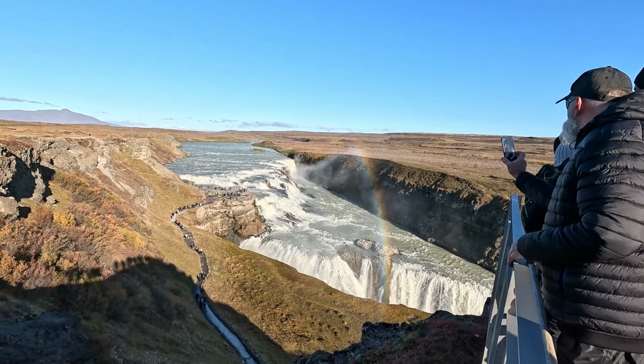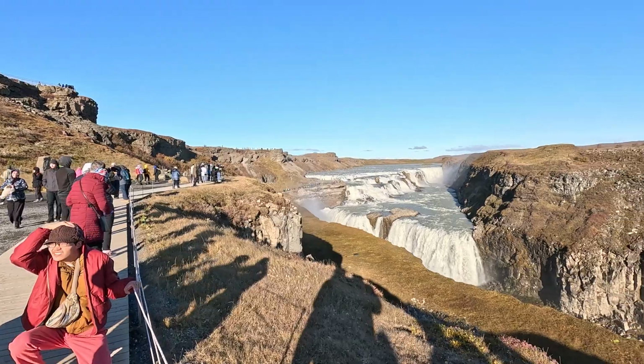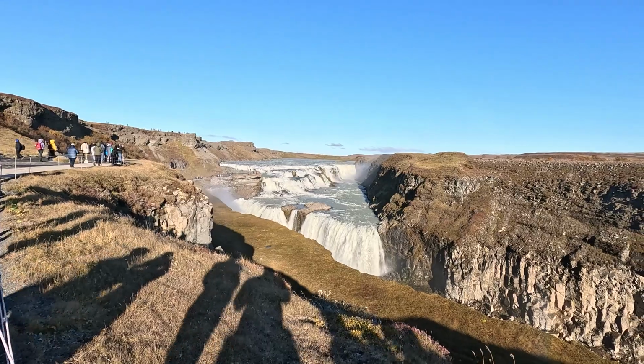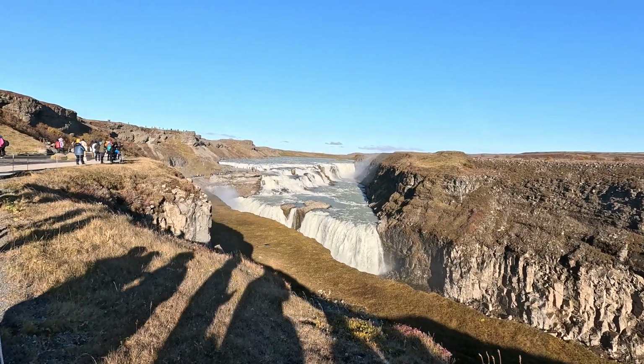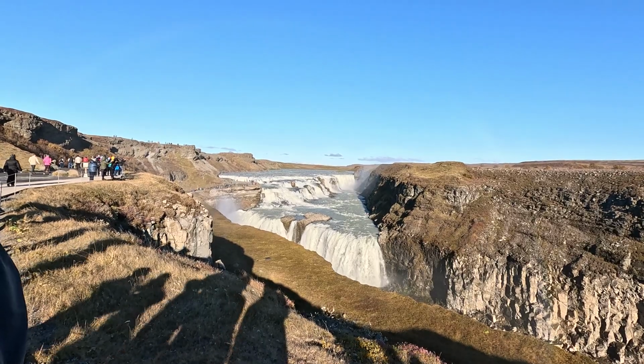The next place we stopped was the Gullfoss Waterfall. This was by far one of the most impressive waterfalls during the whole trip. It was also the most crowded. It was great to see even if you have to fight crowds just to get a good look.